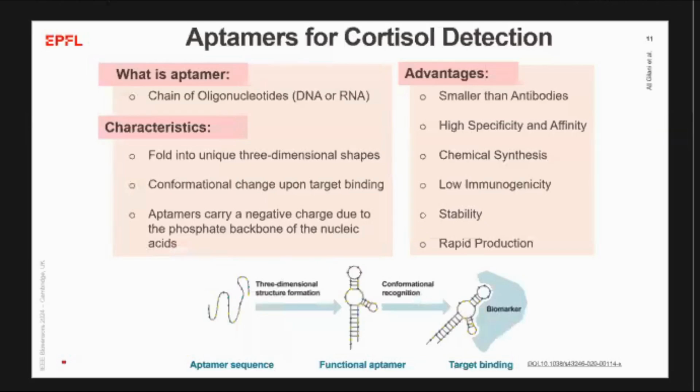For the detection of cortisol, we use an aptamer. Aptamers are chains of oligonucleotides that can be folded into unique three-dimensional shapes that make them very specific to certain targeted molecules. When binding happens with that specific target molecule, there is a conformational change that we will use later in our sensing. It's also noteworthy that aptamers are negatively charged because of their phosphate backbone.